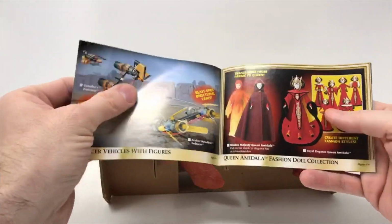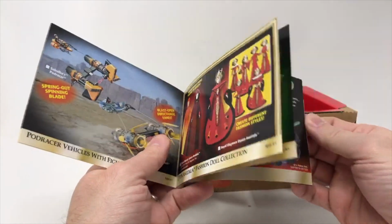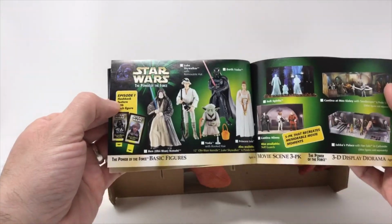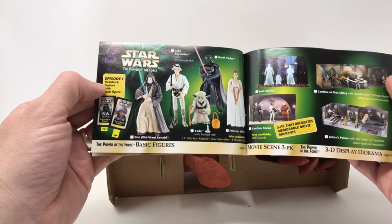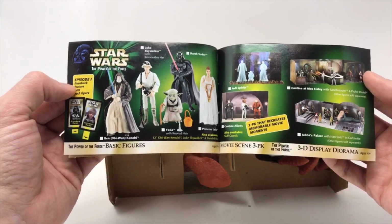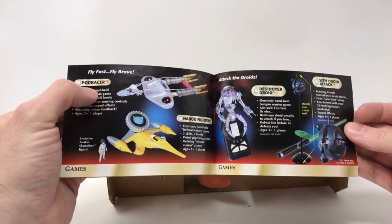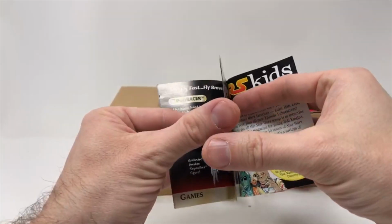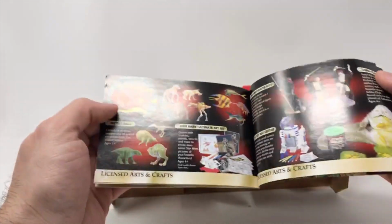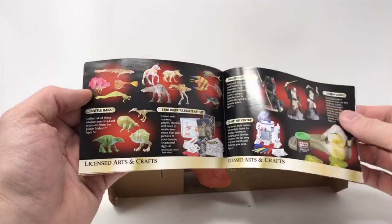And both the pod racers, and until recently I did have all the Queen Amidala fashion dolls, but I gave them to a friend's little girl. And then here we have some classic Star Wars Power of the Force figure releases. So I think I have literally everything on these two pages. Not so much this. I might have had some of these games at one point, and I think I got rid of them. Yeah, a lot of odd 3D puzzle things. And then they had these battle bags, which I do have some of somewhere, and I've yet to uncover them.